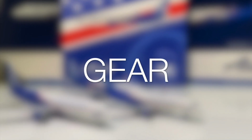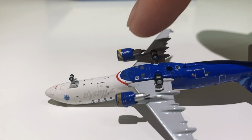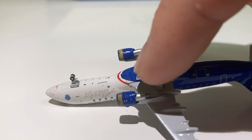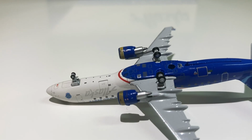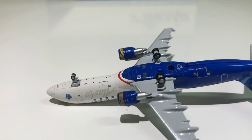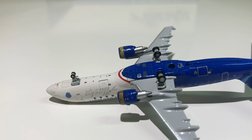Then the landing gear once again really impressed me. The main landing gear looks pretty good. It rolls nicely. The front landing gear does not roll, and that was a good decision by Gemini Jets because it is very tiny but still very nicely detailed for such a small model. Absolutely amazing. I love it. I don't think they could improve on that. In fact, I think this is a perfect 5 out of 5 for the landing gear. Very nice job by Gemini Jets.